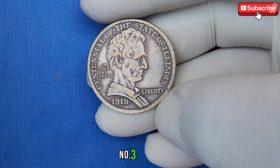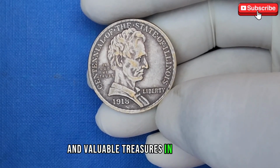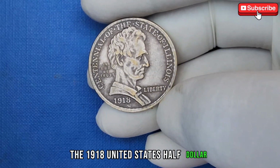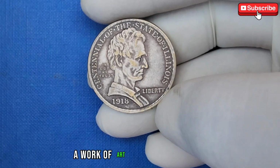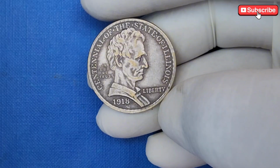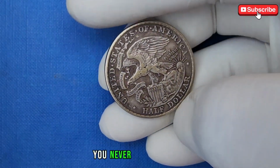Number 3. Today, we're uncovering one of the most breathtaking and valuable treasures in American coinage history, the 1918 United States half dollar. This isn't just a coin, it's a piece of history, a work of art, and for collectors, a thrilling chase for rarity and value. So listen closely, because this silver beauty might just be the hidden gem you never knew you had.